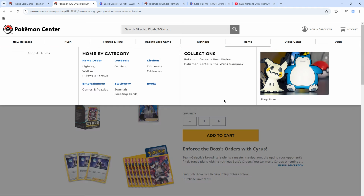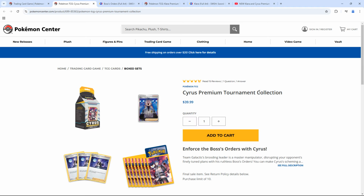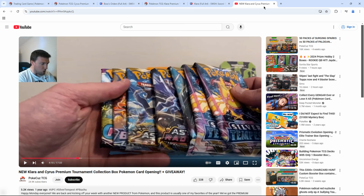But other than that, I want to show you guys the packs because I don't know if anyone knows, but there's Sword and Shield packs in here. I did watch like 5 videos just to see if it's pretty consistent, and these have been the exact packs in all of the openings I've watched. There's been 3 Silver Tempest packs, 2 Astral Radiance packs, a Brilliant Stars pack, and a Fusion Strike pack. The big one obviously being the Fusion Strike pack. So this is a decent pack spread.